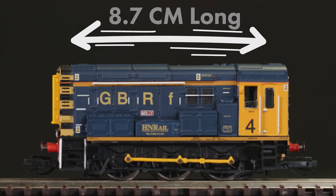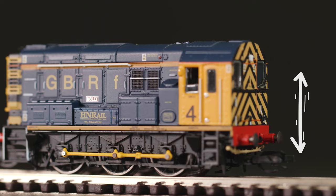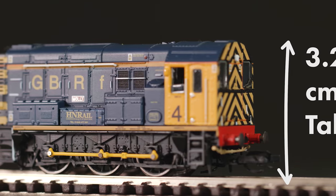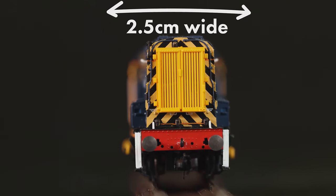This loco comes in at just 8.7 centimetres long. It's 3.2 centimetres tall and 2.5 centimetres wide, proving size really does not matter.